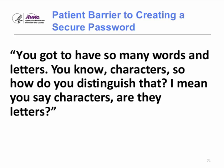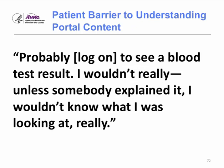But the types of barriers that come up in our setting might look a little different than the general population. There was definitely barriers with more sophisticated tasks, I would call them, like creating secure passwords that might be associated with setting up a portal account. This patient put it as, "You have so many words and letters and characters. How do you distinguish that? I mean, you say characters, are they letters?" And then similarly with the content piece that Jessica started, there was some concern that they wouldn't understand all the information presented to them on the portal. This person said, "I would probably log on to see a blood test result, but I wouldn't really, unless somebody explained it, I wouldn't know what I was looking at."